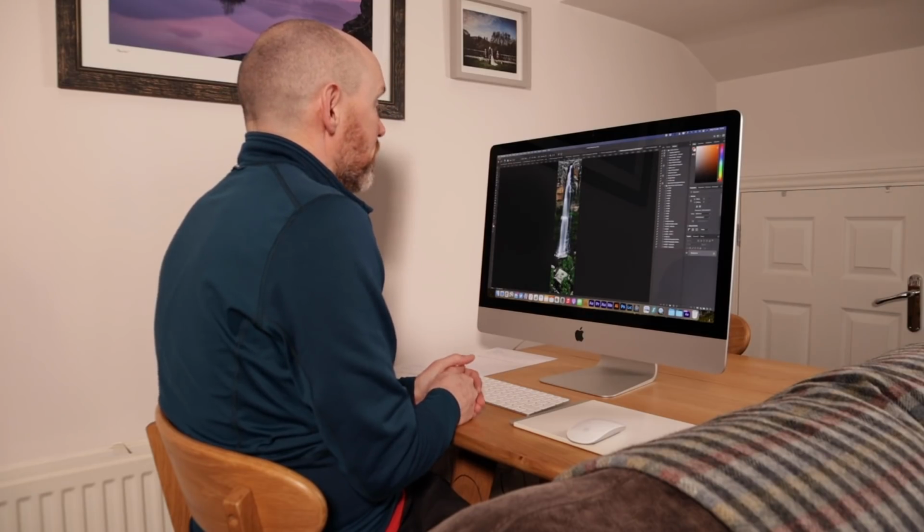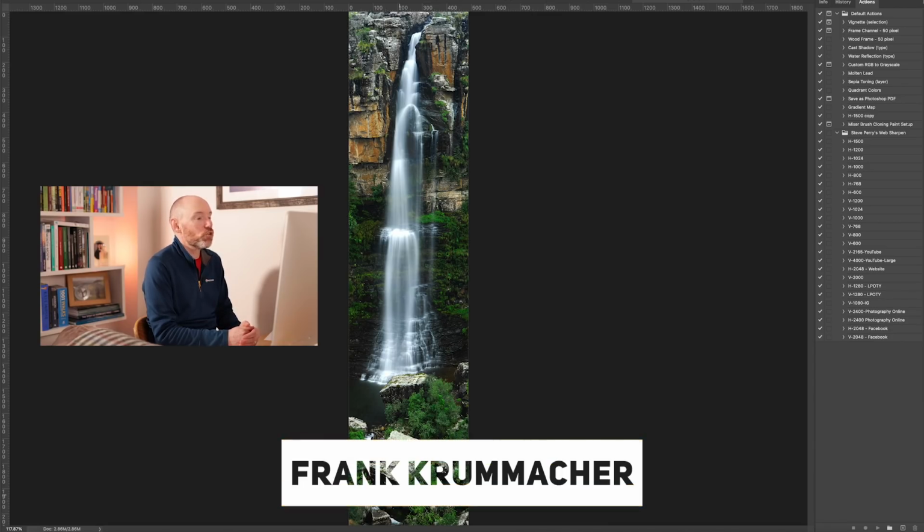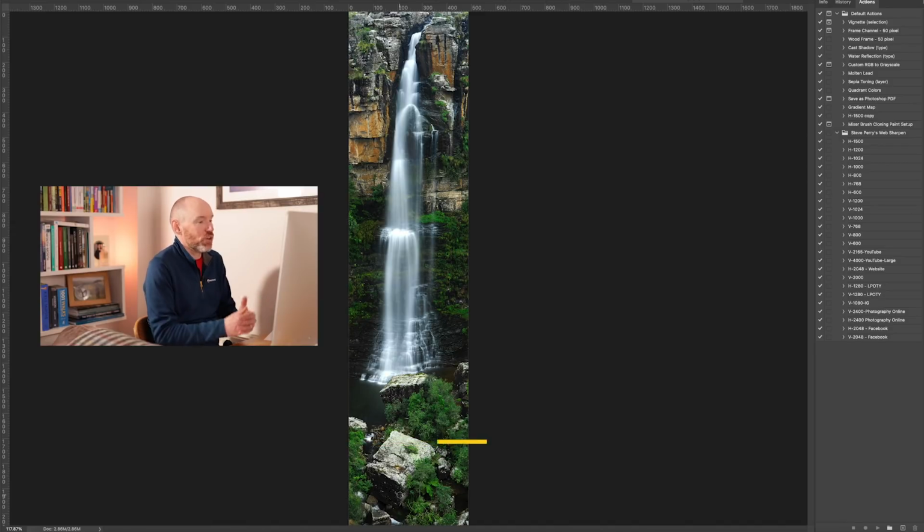Moving on to the final critique image, and this is by KRUMMACHER. Sorry if I butchered your surname there, Frank. Now, what Frank has done is he's actually created a panel here, so it's not just one frame cropped right down to a very narrow image. He's actually taken 3 shots and merged them together.